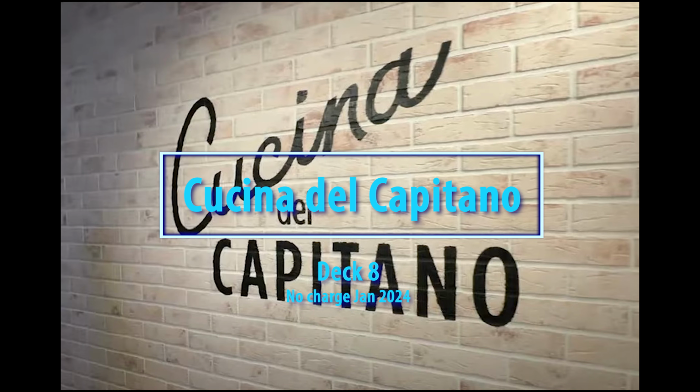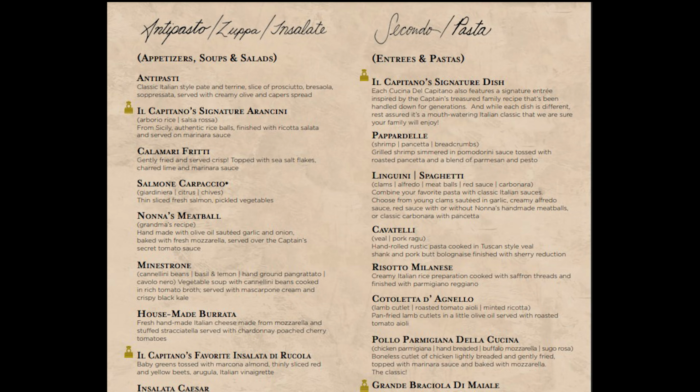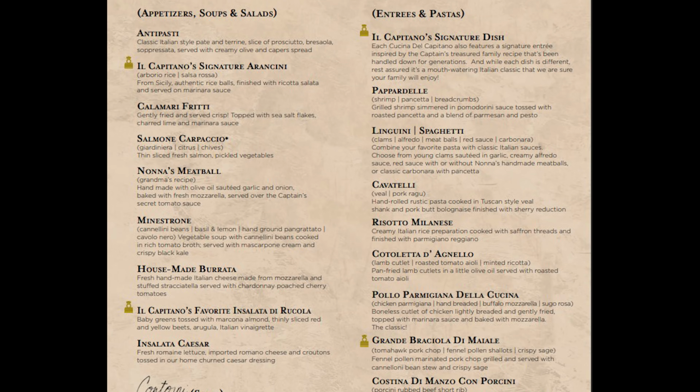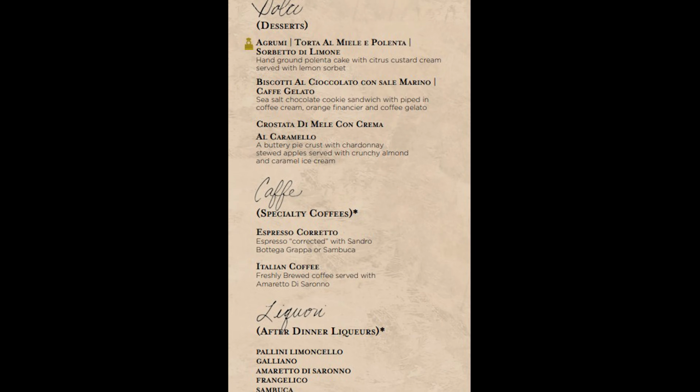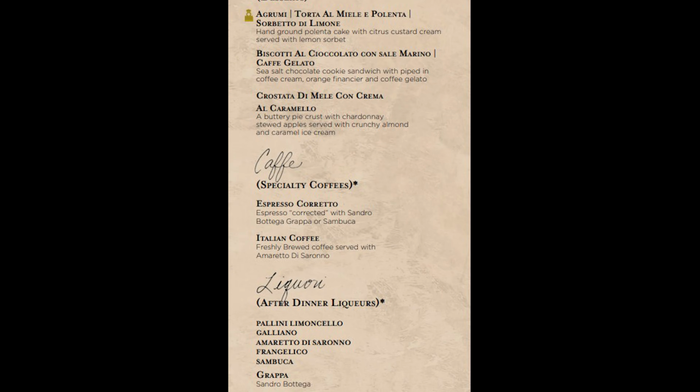Now we're midship on deck 8 for Cucina del Capitano, and here we did not have to pay the regular coverage charge of $15 because it was complimentary, at least on your first visit.